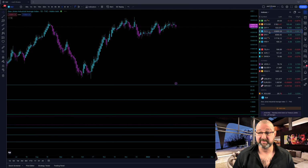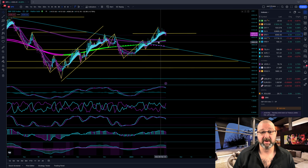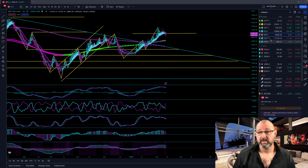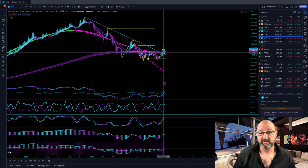We've got to get past this zone right here on the Dow, but we are above the 200 on the daily on the Dow, and we're above it on the weekly on the Dow. That's good. We do just need to get past this yellow line. That's important. So your Dow is above the 200 on the daily and the weekly. Your SPY is above the 200 on the daily and the weekly. Your NASDAQ is right at it, it's retesting on the daily, and on the weekly it's also above.